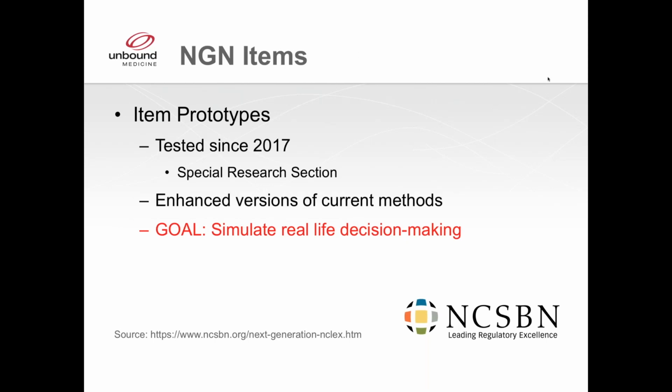Now they have a lot of item prototypes that they're testing. They have what's called a special research section that students take after the end of the exam, where they're giving them case situations, and then they answer questions that are mostly enhanced versions of methods that they're currently using. But they also require students to decide what's important and what's not important. And their overall goal is to simulate real life decision making.